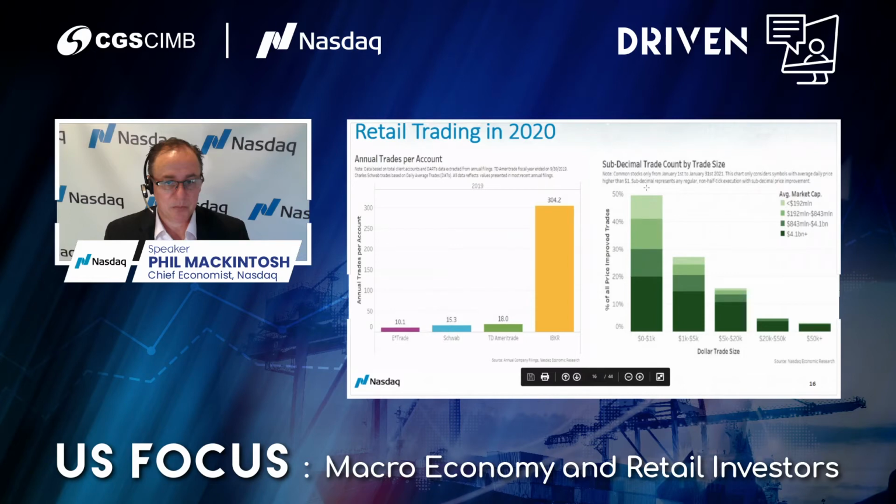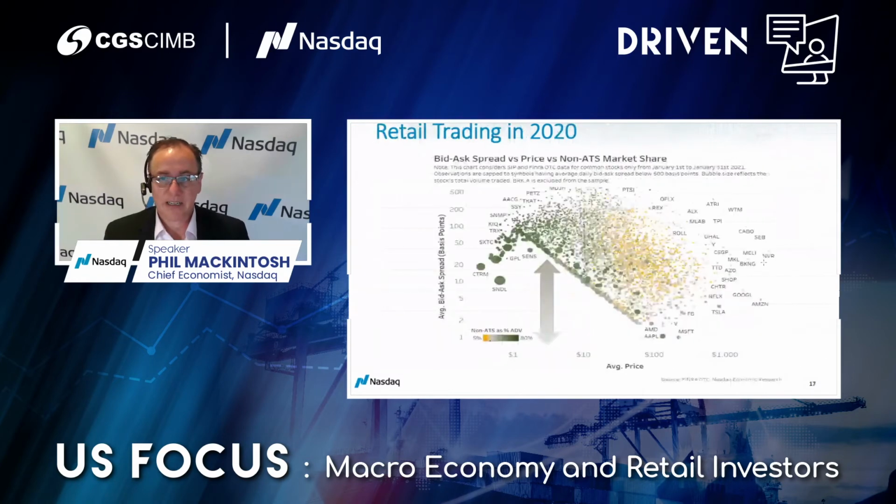Another thing we can see on the right-hand chart is that most retail trade very small amounts of dollars. So it's not perfect to be able to compile this data, but this is a reasonably accurate way to do it that academics follow as well. You can see that around about half of the trades are for $1,000 or less. Almost all of the trades are $1,000 or less. So retail trade infrequently and typically in pretty small size. And that's important to remember.